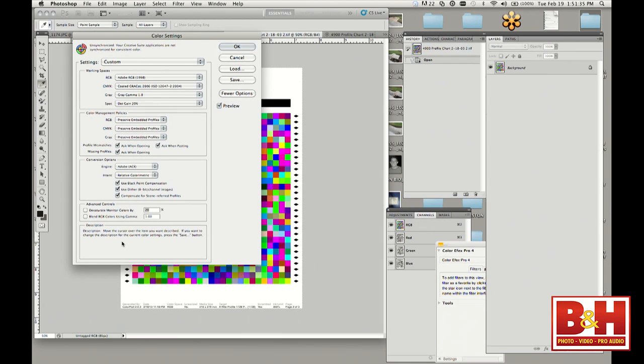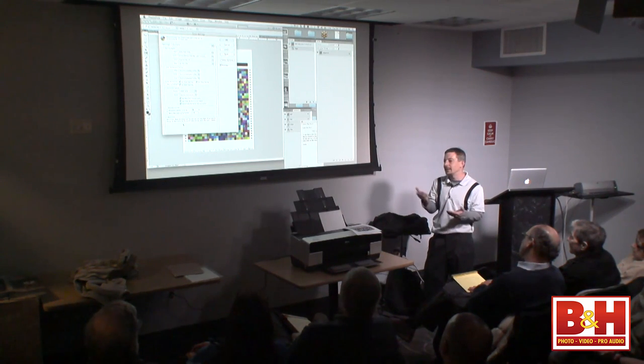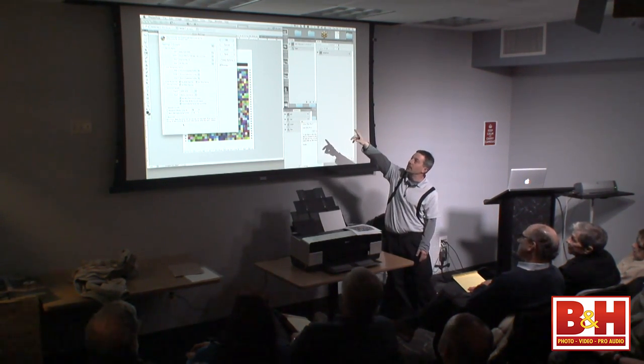Again, I do have a Canon 5D. I do shoot it in P mode. I never turn it off of that because I don't know how to take pictures, but the camera does such a good job that I don't need to. And I don't shoot RAW because I don't feel like doing the conversion. I just embed Adobe RGB and it looks great. Well, that's what I'm doing there.